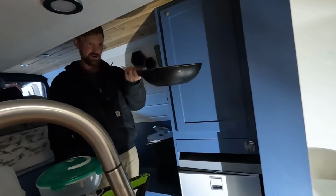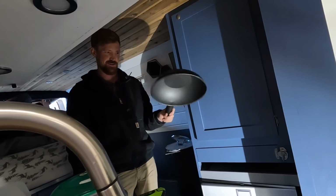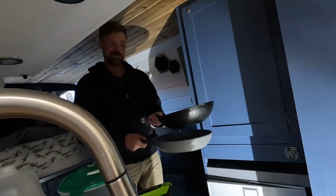It's our mini wok. I know. It's like a van-sized wok. That's the perfect, coolest thing ever. I think we should take this home. A lot of curry was made in that wok.